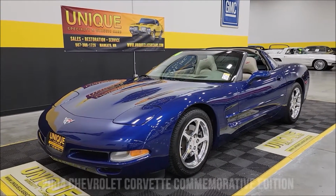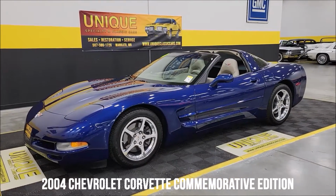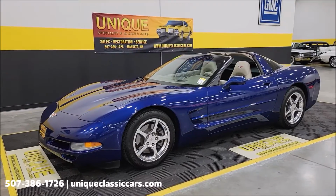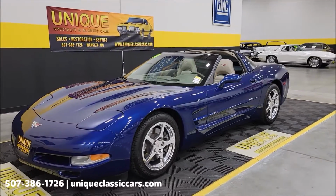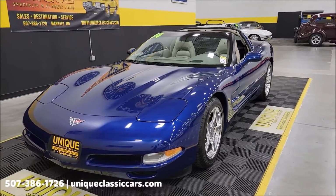C5 at Unique Specialty and Classics. 2004 Commemorative Edition Coupe. Clean Carfax, no accidents indicated, confirmed miles. A little over 23,000 on this one. We'll check the exact miles. We'll get around to the driver's side. Start it up. Let's hear it run.